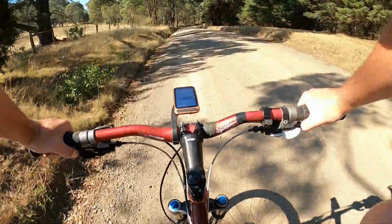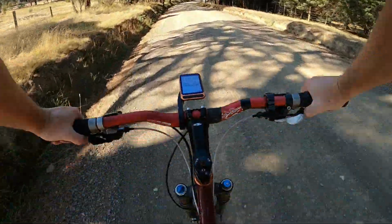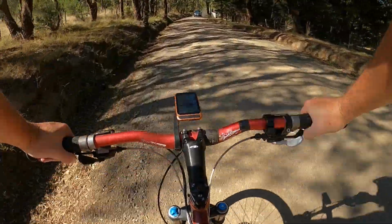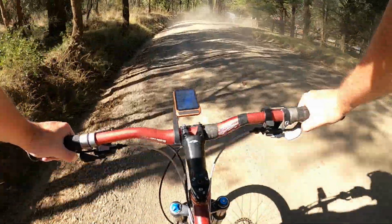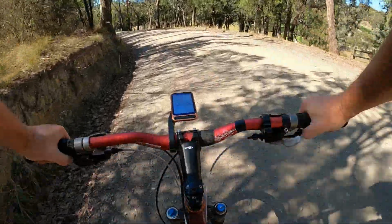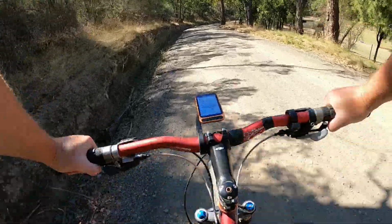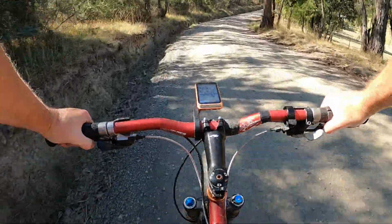Alright, so I gotta look for a road or a trail off to the left. I had a look at the website and the council map of the trail. It was a bit of a kangaroo track off to the left. I don't think it's anything more than a kangaroo track.